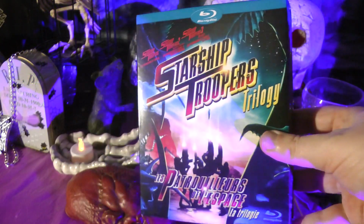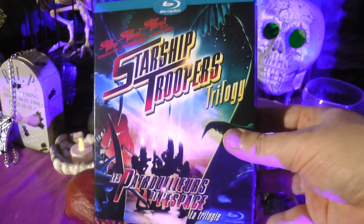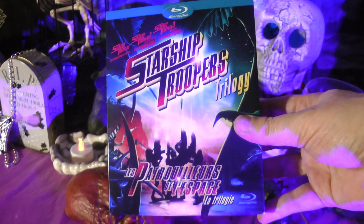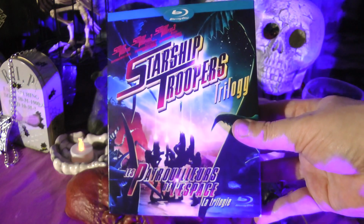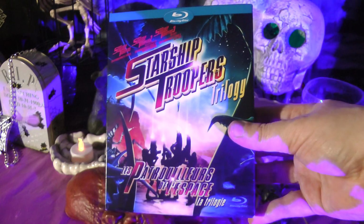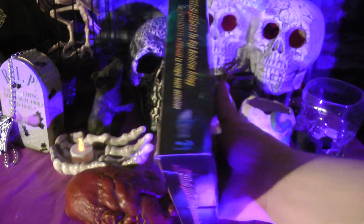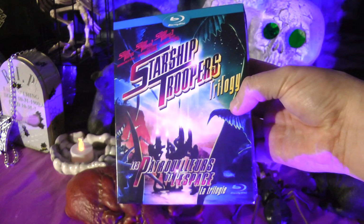I should say also, if you're wondering why I'm doing this as a Halloween update on the Halloween set, much like RoboCop, and much for the same reasons, I've always considered Starship Troopers to be borderline sci-fi horror. I know it's mostly sci-fi action, but you have big, ugly aliens, bugs ripping people apart limb from limb. It's very violent and very gory and, quite frankly, kind of horrific in parts.